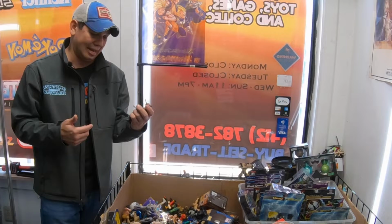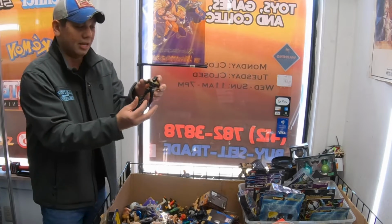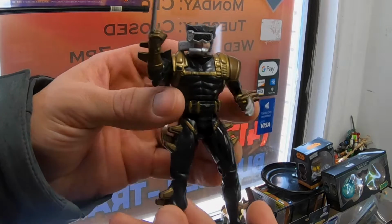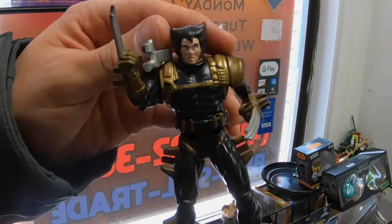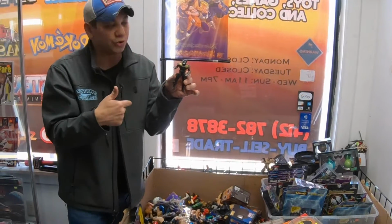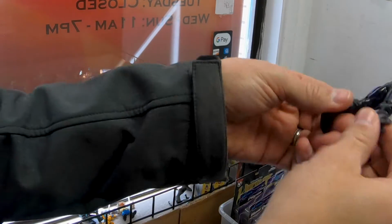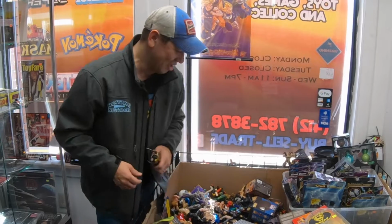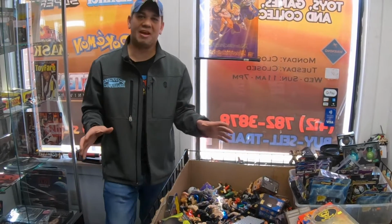Now, whenever I was a kid, I didn't know what his name was, but this is Underwater Wolverine. You know, I don't remember Wolverine swimming a whole bunch, but when he did, this was the suit that he would wear. My cousin and I would call this Waterveen. We were so creative. But digging bins, that's one of my favorite things here.